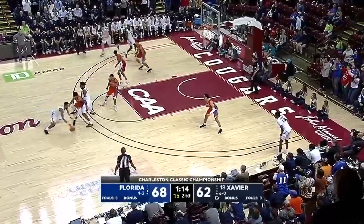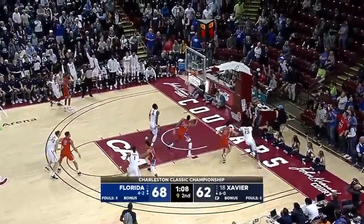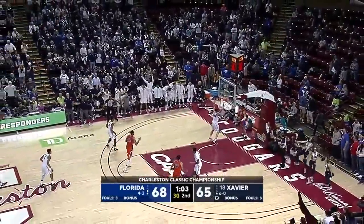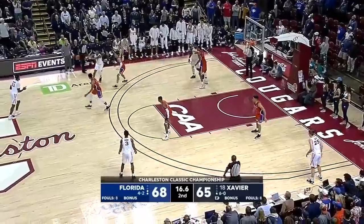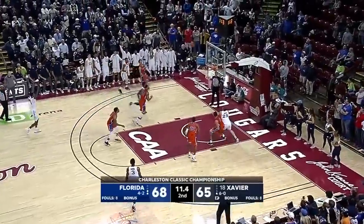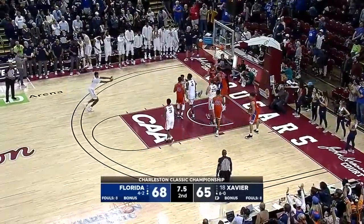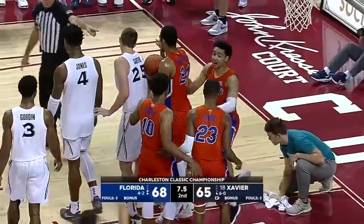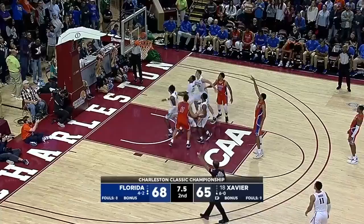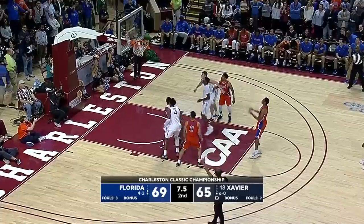He's got it. He set the screen. To Gooden, he just hit one from there. And another! I had a feeling that young man was going to have a big game tonight. Scruggs. They're going for a three. They didn't call timeout. Scruggs, wide open. He's open. And Blackshear's got it. Foul with 7.5 left. 1-1. Two possession game.